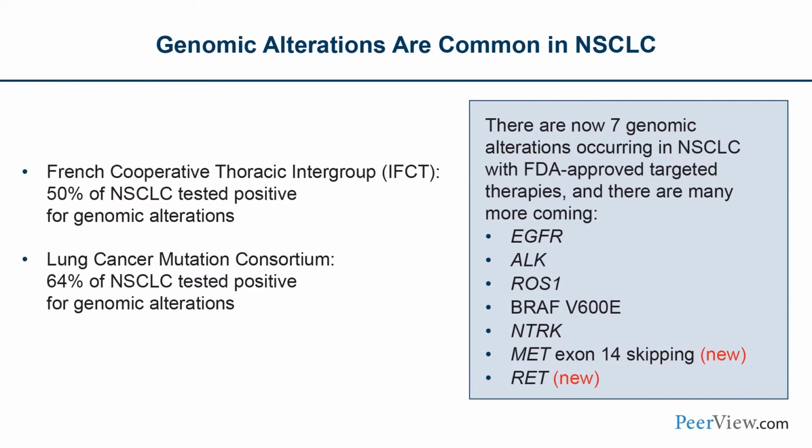So why test lung cancer patients for genomic alterations? We know now that precision lung cancer care isn't just a pie-in-the-sky dream. It's increasingly more important to do better as we consider the complexity of lung cancer and expand and refine the approach to precision treatment of our patients. We know that genomic alterations are common in non-small cell lung cancer. In the French cooperative thoracic intergroup study, half of non-small cell lung cancer patients tested positive for genomic alterations. In the Lung Cancer Mutation Consortium, 64% of non-small cell lung cancers tested positive.